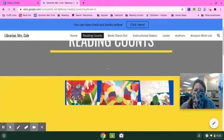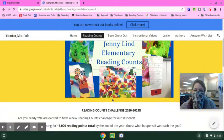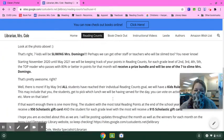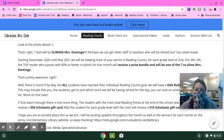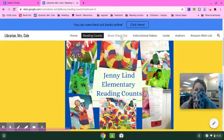This is a bulletin board I have up in the library that I'm going to be telling you guys who's in the lead, what's happening, who the winners are, all that stuff. And this will explain it a lot more. Also, at the end of the year, the one student with the most reading points for the year can get a $50 gift card, each grade level, $15. Fun stuff.